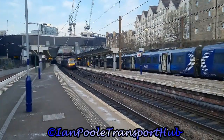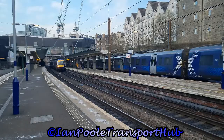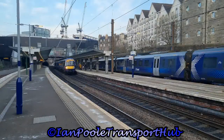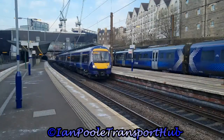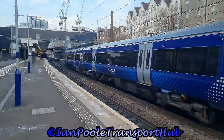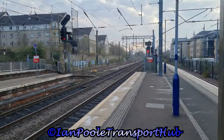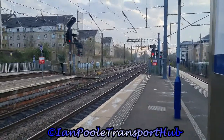Next out for departure is 17425, working the 1828 Scotrail service from Edinburgh Waverley to Glenrothes with Thornton via Cowdenbeath. Passing through the station is 158739, working 5G35 from Edinburgh Haymarket Depot to Edinburgh Waverley.